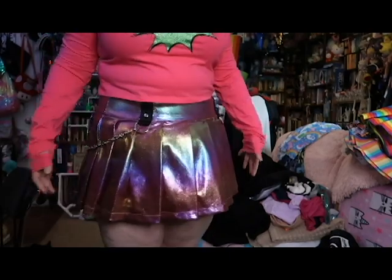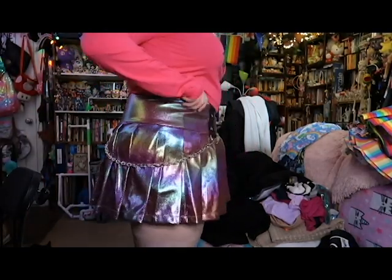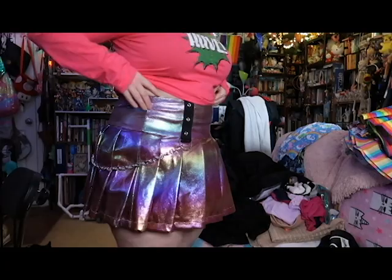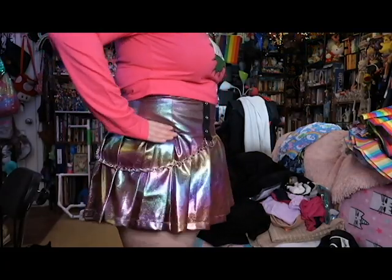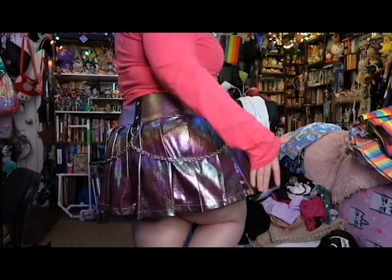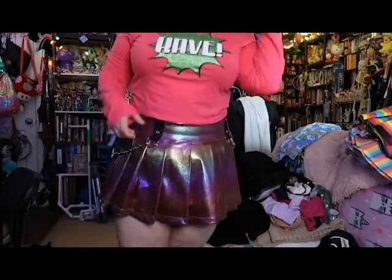The fact I was even able to zip this up is some sort of miracle, but that's because I actually put it up on my actual waist, which is all the way up here. And a skirt like this, I prefer it to sit a little lower, so when I lose weight it would be where I want it to be, because a slight breeze and you could see my butt cheeks.